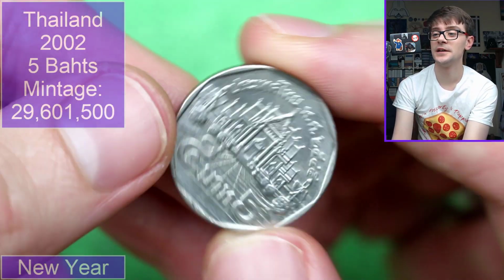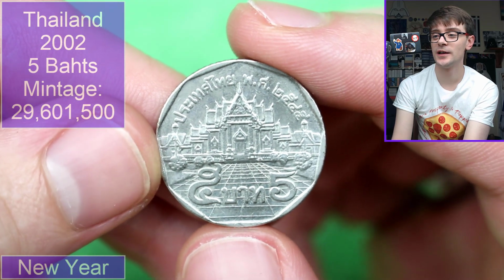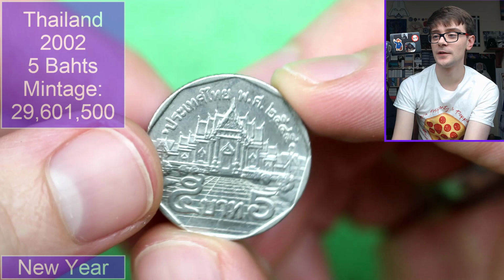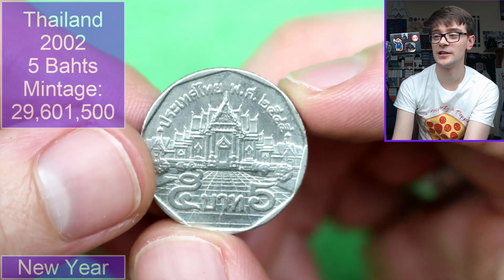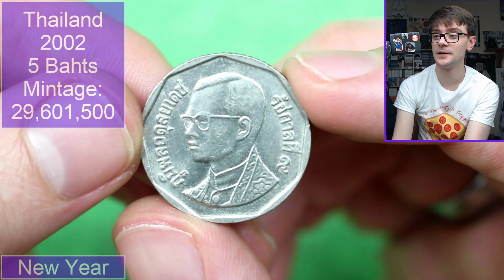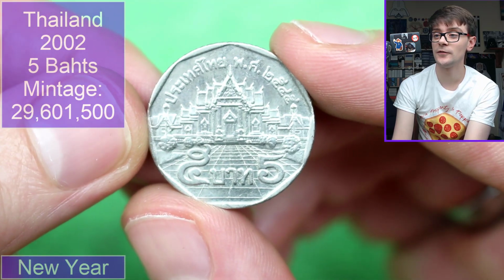Variant. We're back in Thailand with 5 baht, I would imagine. Again, the year's up here. After the what looks like the W and the A. Obviously, there's not a W and an A. Probably isn't, at least, but that's what it looks like to me. But no. Another very cool coin.